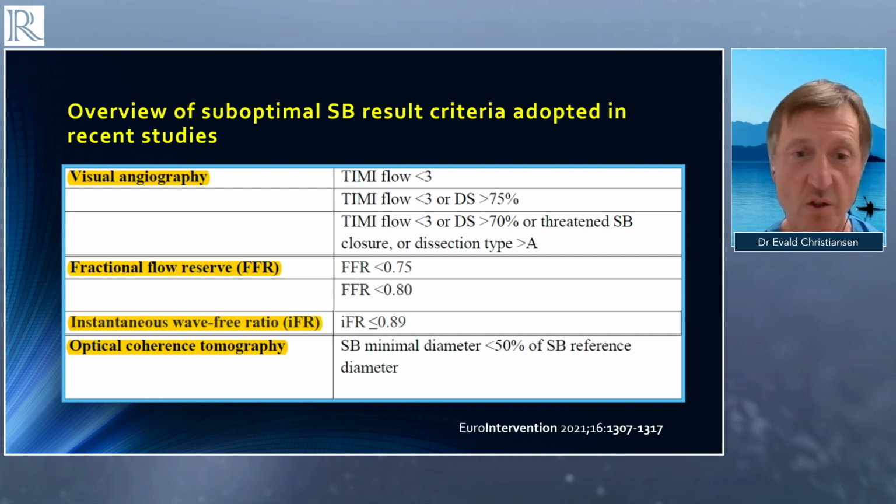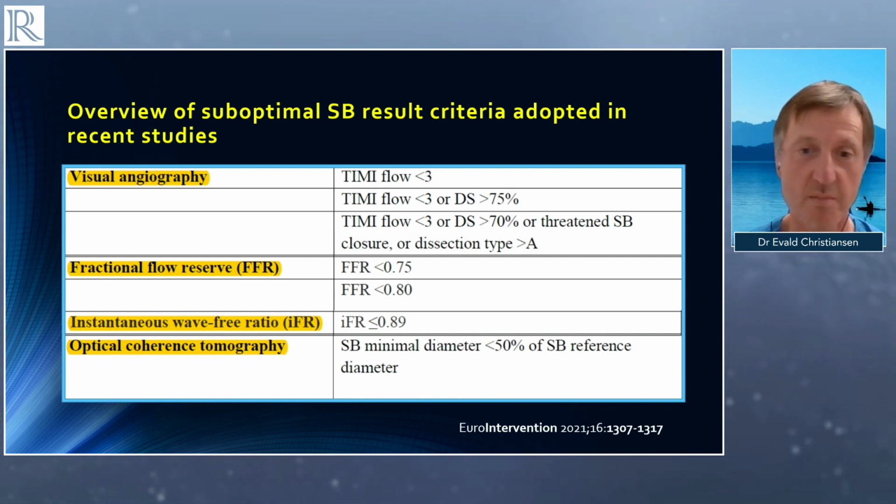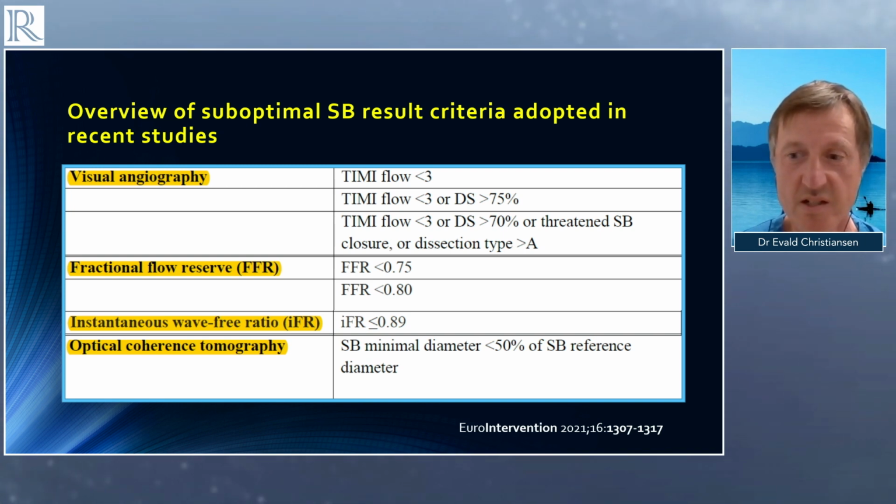And that was the criteria for doing something for the side branch. In Korea, by Koo, they looked at the FFR in the side branch, and if it was reduced, it should be treated. In the OCTOBER trial, we used imaging and looked at a side branch minimal diameter of less than 50% of the reference diameter. In that situation, you should treat the side branch. So this is just what I used in trial. This is not a strict criteria for what to do.